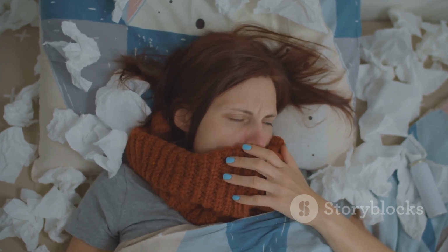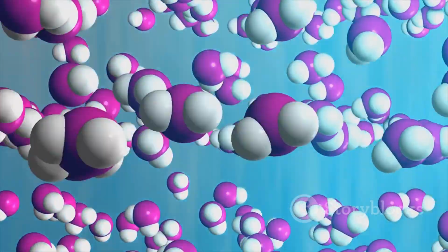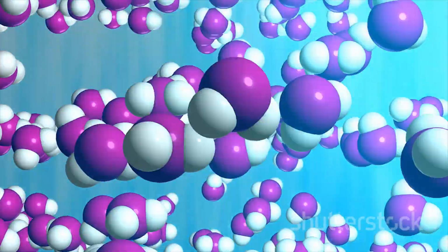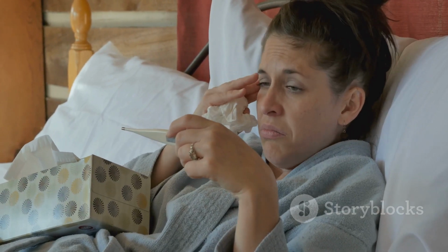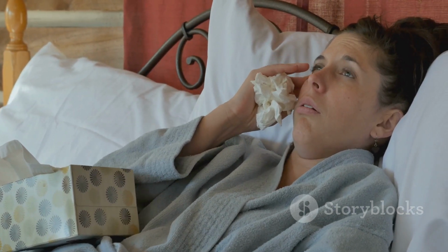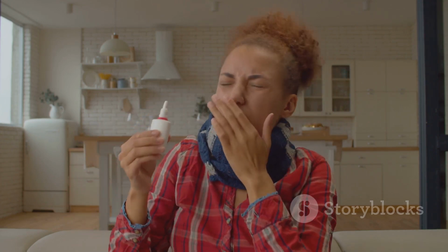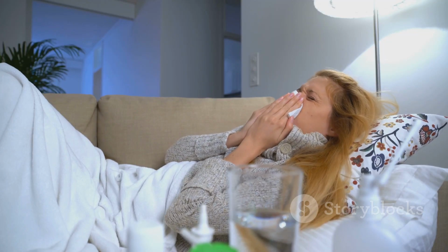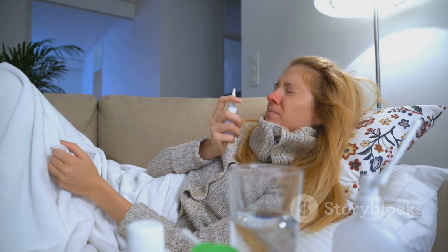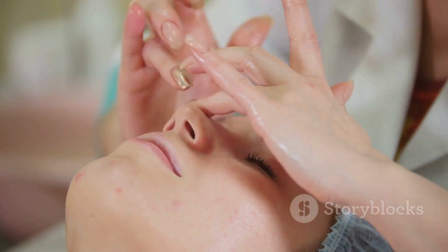But that's not all. The real magic happens when salt water meets your nasal passages. This is where the fascinating process of osmosis comes into play. Osmosis is the movement of water from an area of lower salt concentration to an area of higher salt concentration. When you inhale the salt water, the higher concentration of salt in the water draws out the excess fluid from your swollen nasal tissues. This reduces inflammation, relieves pressure, and helps clear the mucus that's blocking your nasal passages. So, in essence, a saltwater nasal bath not only helps control the infection, but also alleviates the uncomfortable symptoms associated with it. It's like giving your nose a soothing spa treatment, right in the comfort of your own home.